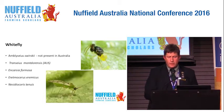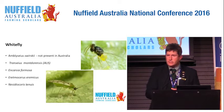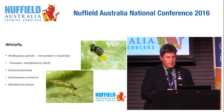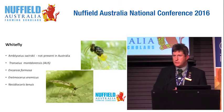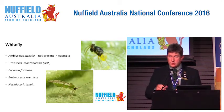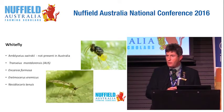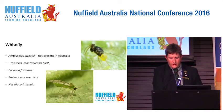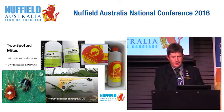Whitefly also are generally controlled by parasitic wasps, and perhaps one of the latest releases, from a biological supply company in Loxton, South Australia, is this little fellow called Nesidiocoris tenuis. This is a predatory bug as well, and it also has the ability to control each of the stages of the life cycle. It is only at the moment being used in tomato glasshouse production, but I think it has immense possibility in the greenhouse berry side as well.